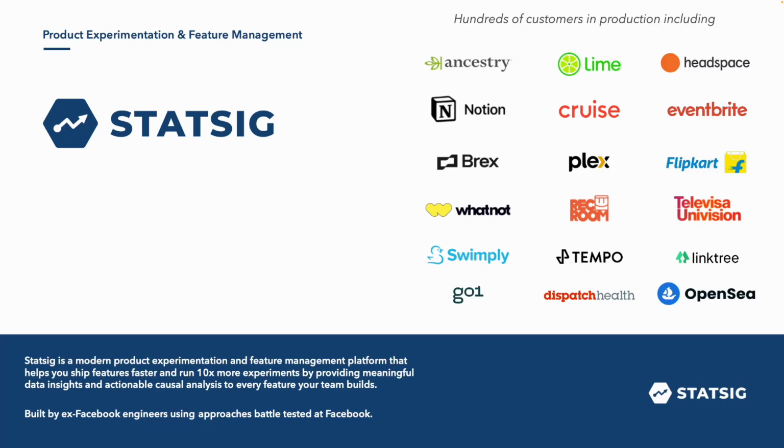Statsig is a modern product experimentation and feature management platform. It helps you ship features faster and run 10 times more experiments by providing meaningful data insights to every feature your team builds. It is built by a team of ex-Facebookers with the goal of making the approaches battle-tested at Facebook available to all the companies. Today, hundreds of companies are already on Statsig, including some of the biggest names in the industry.